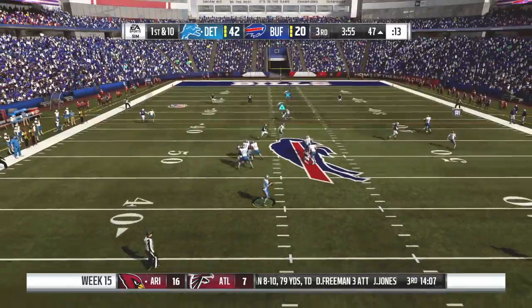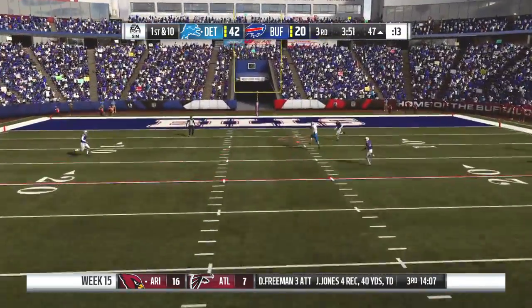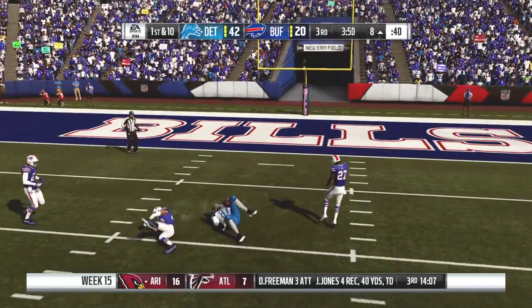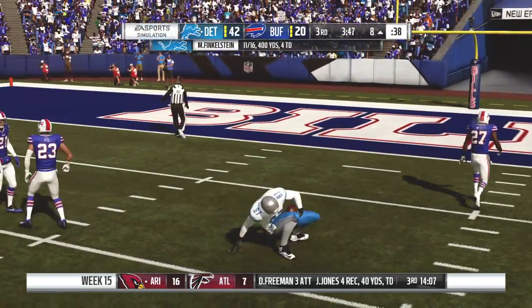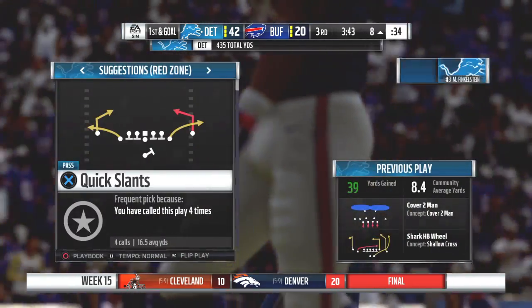He'll drop to throw. Buying time to his left. Now he's going to let it go deep. Got a man. It's caught inside the 10. And he's brought down, but not before reaching the 8-yard line.